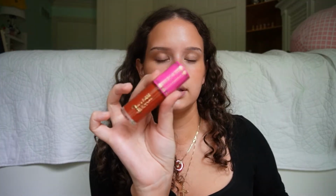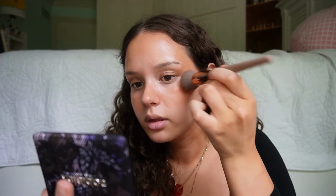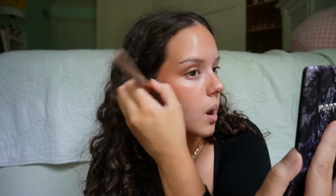I'm gonna use this insane Juvia's Place one today because, I don't know, I like the danger. That much is probably far too much for my whole face. It's also kind of good if you don't want to mess up your makeup underneath because you barely have to touch the skin for the pigment to deposit, I guess.